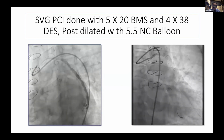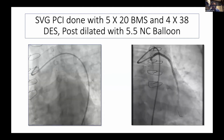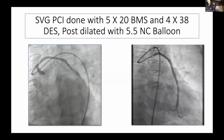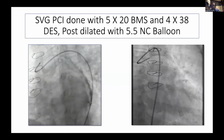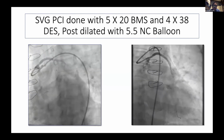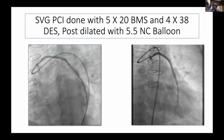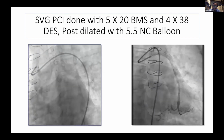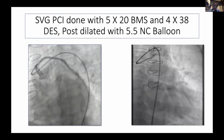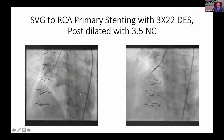Luckily there was no evidence of any reflow. I gave a lot of vasodilators before putting the stents and before post dilating also. So the patient did okay. I would like to have suggestions and comments from you to see what else we could have done to really get back, and maybe have a smaller loop and be able to enter the native vessel retrogradely. I think we have caught up on the time a little bit now.